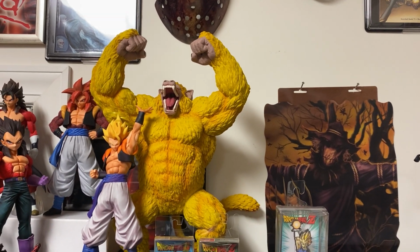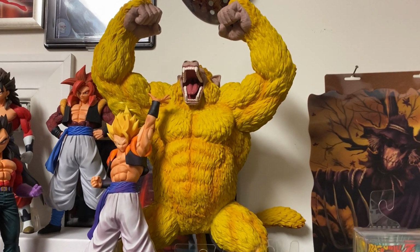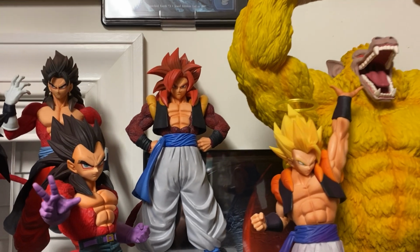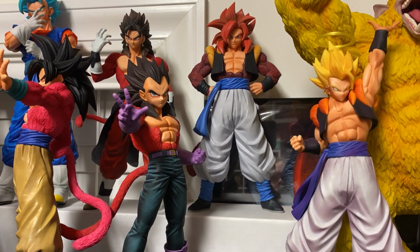As we come down, Dragon Ball Z Banpresto. I love the Banpresto line. I talk about them all the time in all these videos. So much quality for the amount they cost. It's like 20 to 50 bucks depending on what version and what kind, how tall they are.